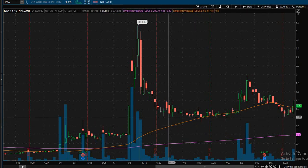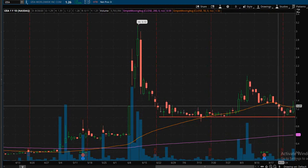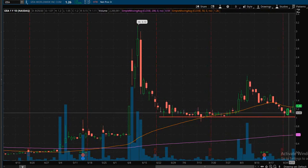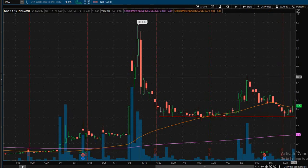Anyways, back into the chart, we see that the $1 range has been an area of support for quite a while now. Price has not been able really to break below that and has bounced off it, and now has come back down to retest it once again and bounce off that, making some higher lows as it has.